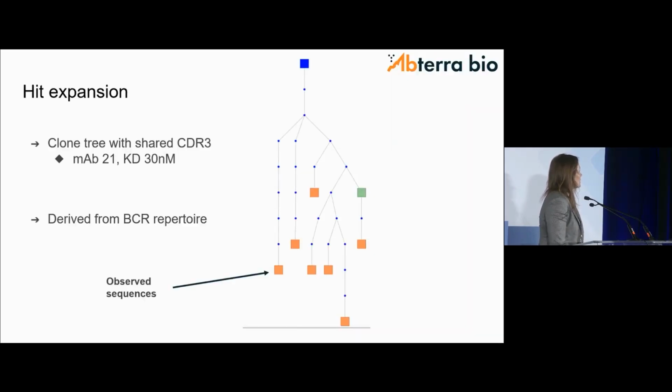So I mentioned that our repertoire was fairly sparse. So if you wanted to try to do hit expansion and find other candidates that had the same CDR3, there was limited ability to do that. So we also did bulk repertoire sequencing on basically everything else that we found in these individuals. And so we were able to fill out some of the trees of some of our candidates a little bit better.